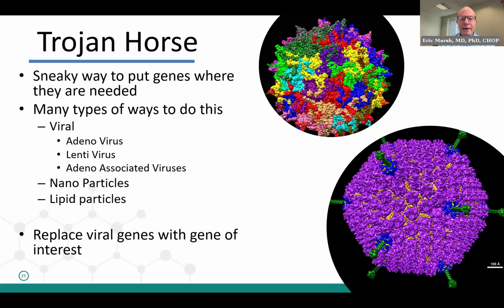The other two ways to get these DNA pieces into cells are using nanoparticles, and this is coating the DNA with gold or with other chemicals that allow the DNA to get into a cell, and then the cell recognizes it and takes it up, or putting it in little lipid droplets, which is very similar to a virus, except without the protein. But you can do that, and the cells will take up these lipid particles, and ultimately replace the gene that is damaged because of the mutation with a healthy copy of the gene, so that you produce normal amounts of protein.